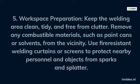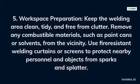5. Workspace preparation. Keep the welding area clean, tidy, and free from clutter. Remove any combustible materials, such as paint cans or solvents, from the vicinity. Use fire-resistant welding curtains or screens to protect nearby personnel and objects from sparks and splatter.